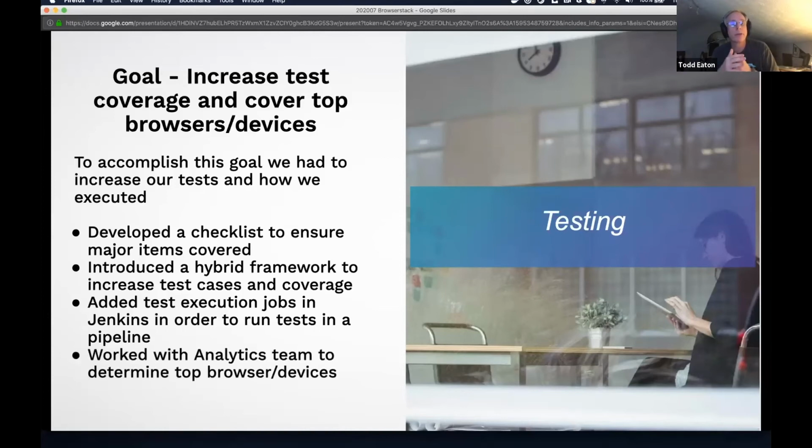Lastly, I had to work with the analytics team and determine what are the top devices and browsers. I get a report every month. We go over it and check where we're sitting on all that. It's really helpful to tailor our tests to the most popular devices or browsers that our users use for weather.com and wunderground.com.